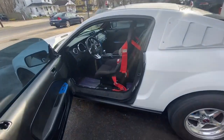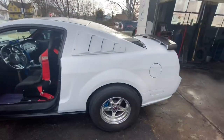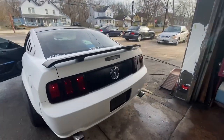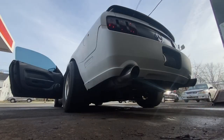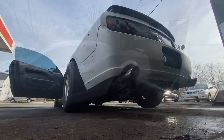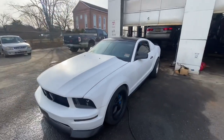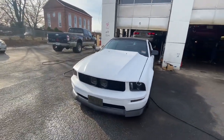But the car is a V6 car. I'm not mad at it. But I'll give you guys a couple exhaust clips while we're here. Now it's warmed up. I'll be throwing in a couple pictures here and there for what's been done, and if I have pictures of what happened when we did it.